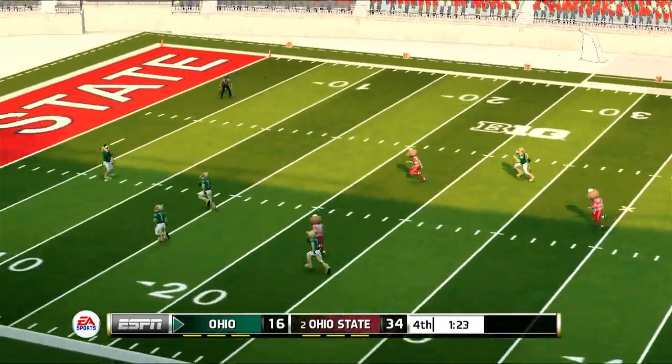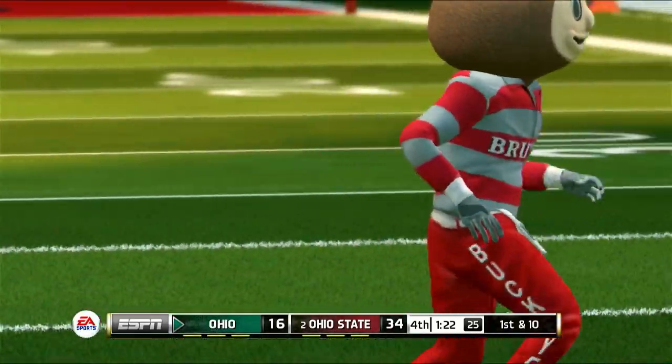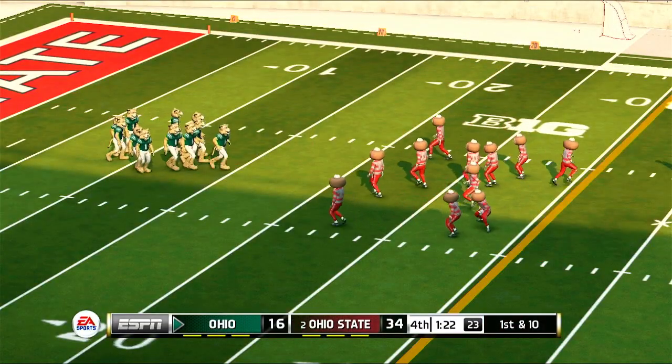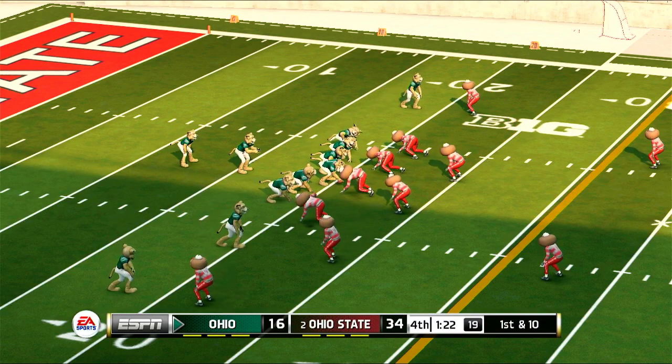He really got a hold of that one. This punt bounces into the end zone, and this will be a touchback. It's going to be interesting to see how the action shakes out in this series. Just over a minute left.